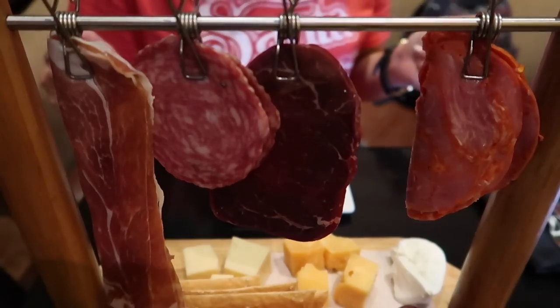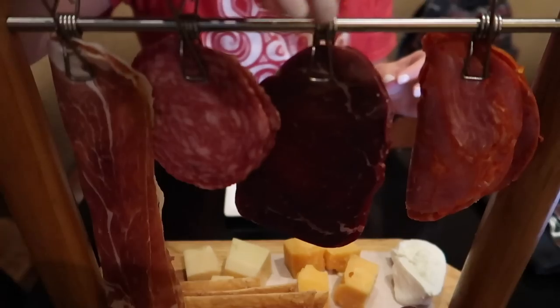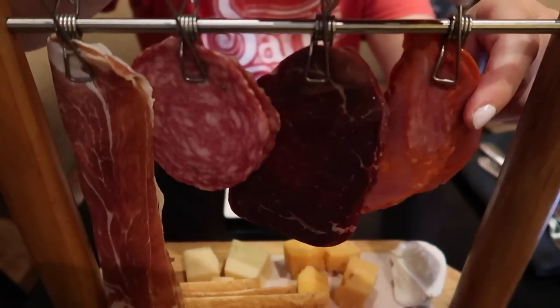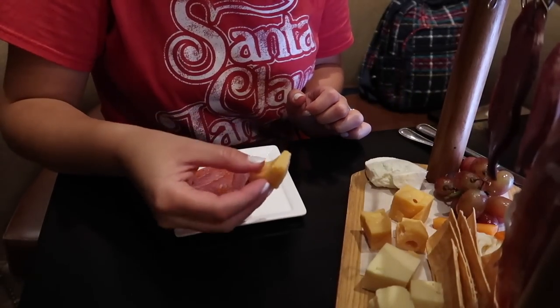Plate here. I don't know what to try first, but let's try this, I guess. We'll just go in order. Let's try some nice cheese here, too. This meat's a little spicy. Just a tiny hint of spice, just a little tiny kick, but nothing major. Very delicious, very savory. You gotta have some cheese to kind of mix it with. It's rich, creamy, but it like crumbles apart. That is good. So fresh.